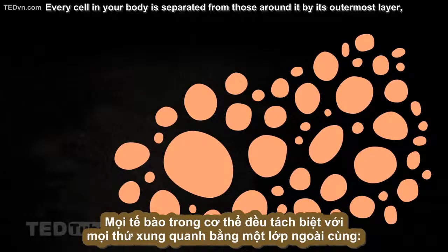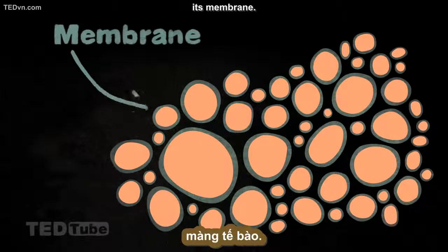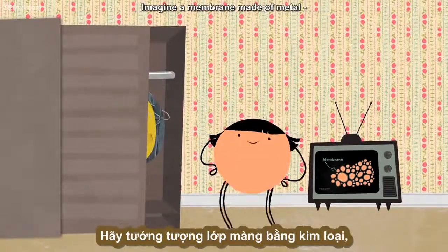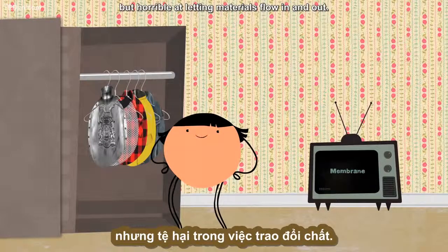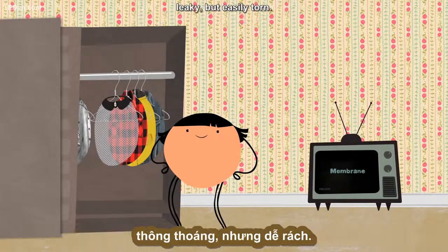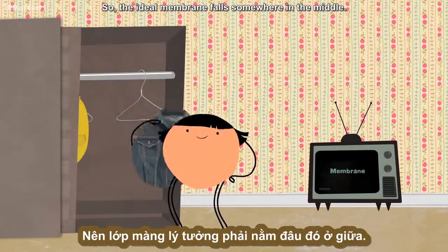Every cell in your body is separated from those around it by its outermost layer, its membrane. A cell membrane must be both sturdy and flexible. Imagine a membrane made of metal, great at keeping the cell's guts inside, but horrible at letting materials flow in and out. But a membrane made of fishnet stocking would go too far in the opposite direction, leaky but easily torn. So the ideal membrane falls somewhere in the middle.